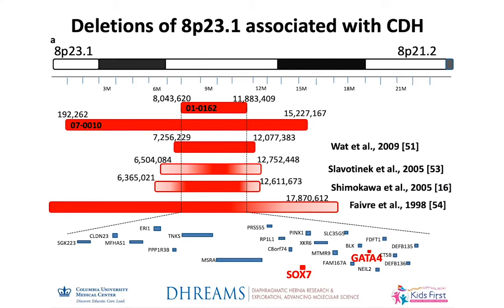8p23.1, where we saw not just one individual with CDH, but actually a series of individuals with congenital diaphragmatic hernia that had regions that were all in 8p23, but they were varying in terms of size. And we could look at what we called a critical interval, the one that was shared by all of those individuals. And I'm showing down below the different genes that we saw within that interval that was deleted. And importantly, I'm going to draw your attention, I show here GATA4 as one of those genes that we saw within that interval.